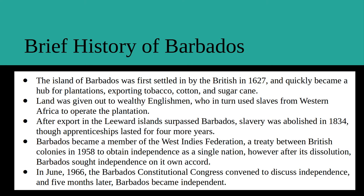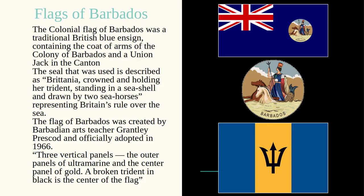And after this, Barbados decided to join the West Indies Federation, which was a treaty between multiple British colonies to gain independence. And in June 1966, they eventually gained independence. The flag of Barbados can be originally seen up top, the blue British ensign, along with the seal of Barbados here, which was described as Britannia crowned and holding her trident, standing in a seashell and drawn by two seahorses, which represents Britain's rule over the seas.